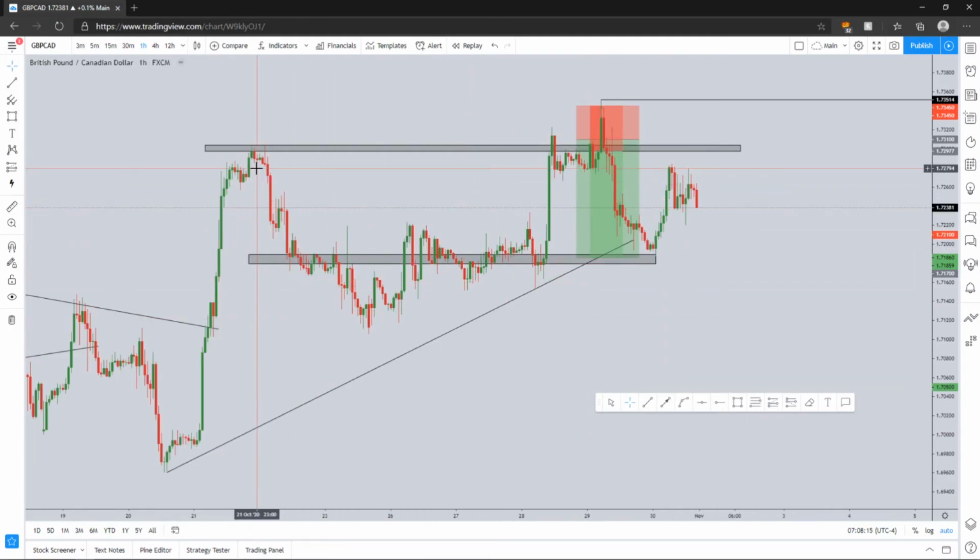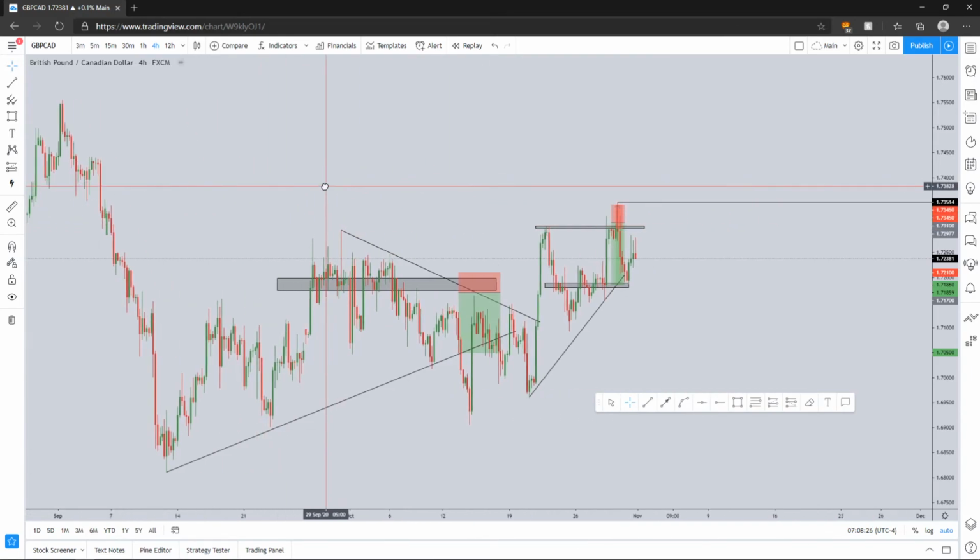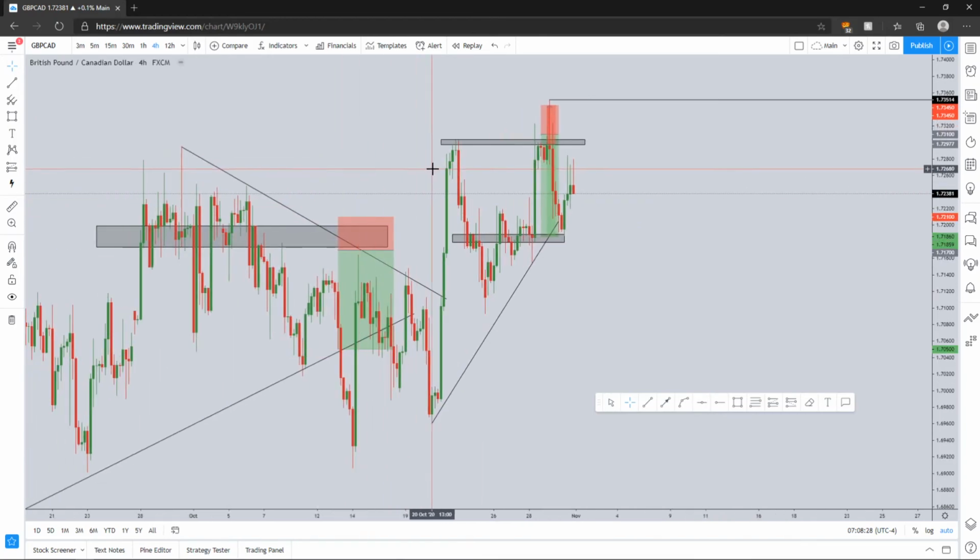So this trade was very simple, a nice area of resistance. Going on to the 4 hour, you can see the market hasn't been this high since September 6th at 9 o'clock. So again, I didn't expect the market to break too far above. Of course, it decided to wick out the one time I want to take GBP CAD trades.